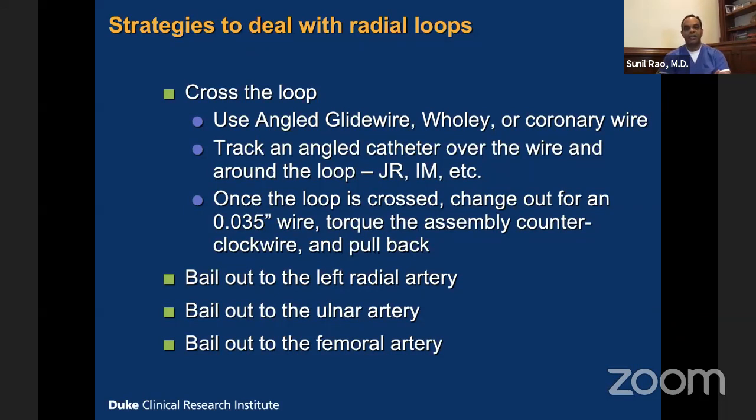I often tell the fellows, you have to cross a loop at least once, just so you can stand up at a meeting and say that you do it all the time. This can be very painful, particularly for younger patients where the loop is fixed to the fascia underneath. So I have stopped crossing loops. I think it takes too much time. It's too painful for patients. It leads to too much radiation.